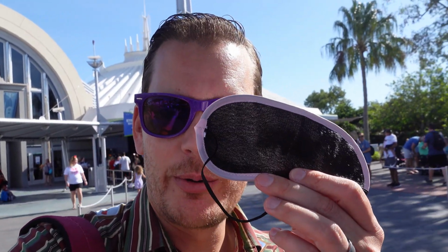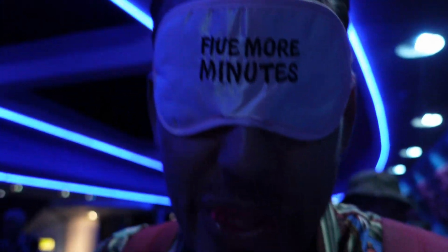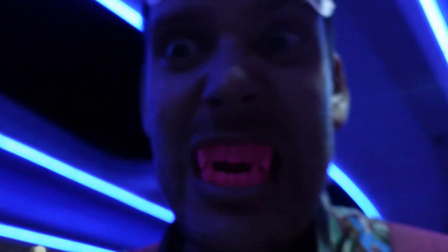It's only 10. If breaking your back on Space Mountain isn't horrifying, I don't know what is. But when I did Mickey's Not So Scary Halloween Party, there is a scarier way, and it's with the lights off. To recreate that and make this even scarier, I would be wearing a blindfold. All right, don't hate. I couldn't get any other blindfold than this. So this is how I'm going to be riding Space Mountain in a second.